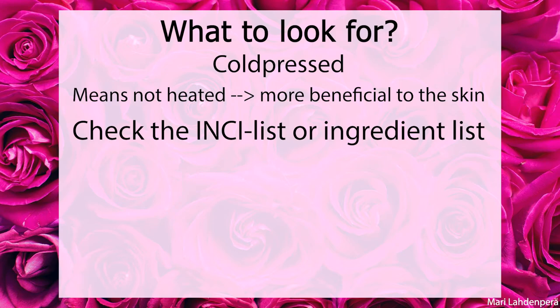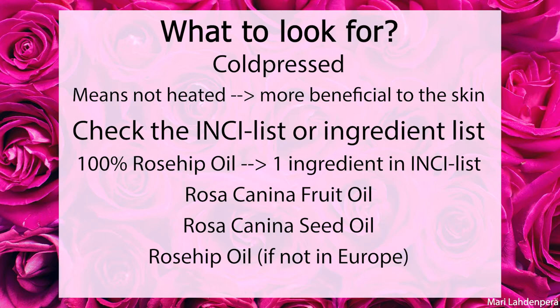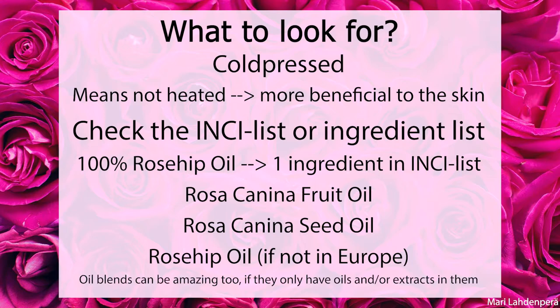If you want a pure 100% rosehip oil product, you should look at the ingredient list, or INCI list, and check that the only ingredient in the list is Rosa canina fruit oil, Rosa canina seed oil, or rosehip oil. Oil blends can be a good option too, but they should only include oils or extracts on the ingredient list, not water, glycerin, alcohol, or anything else. When buying an oil blend, you also get the benefits of the other oils, but you are using less of each, so the benefits are different from using 100% rosehip oil.